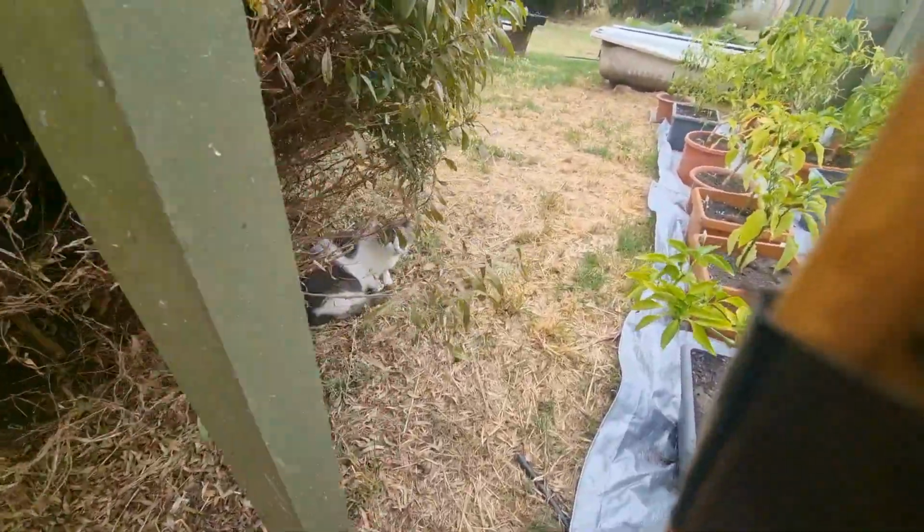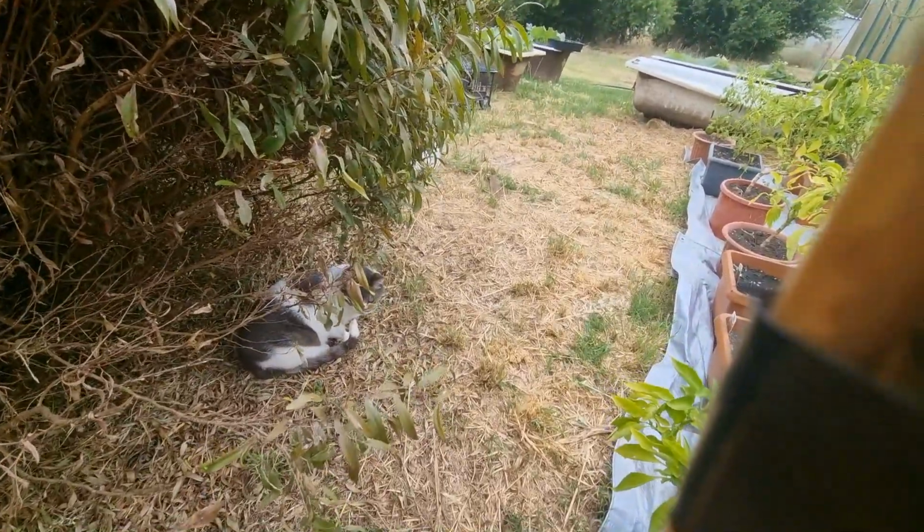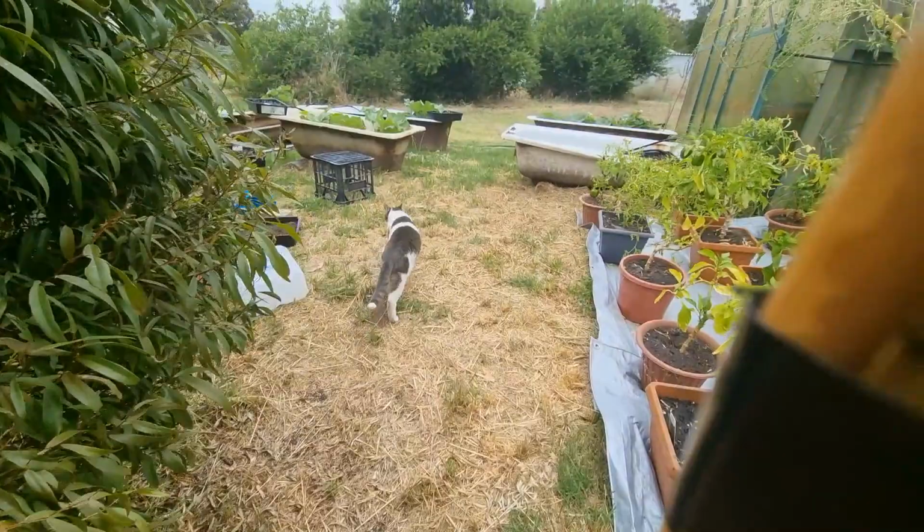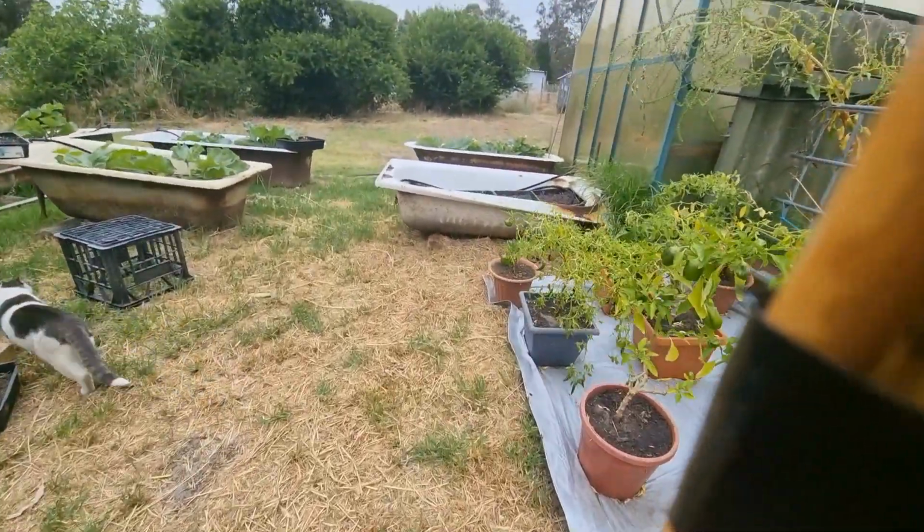Moochie! Moochie poopie! He's getting old and not happy to be around people, even his mum.